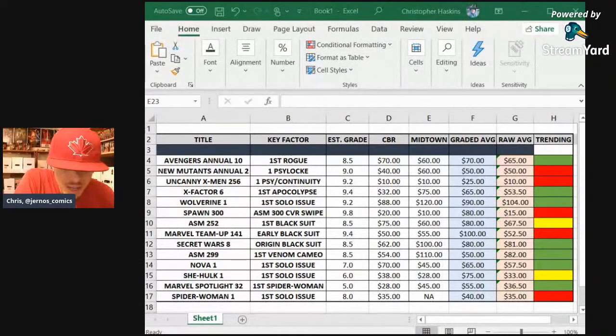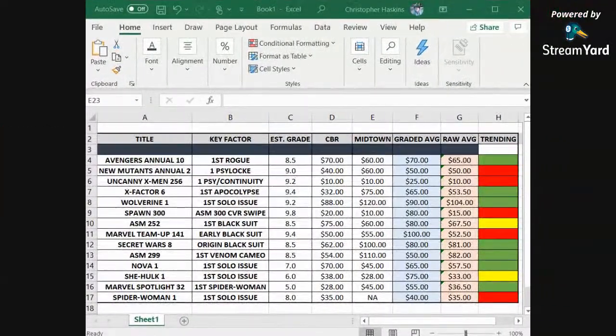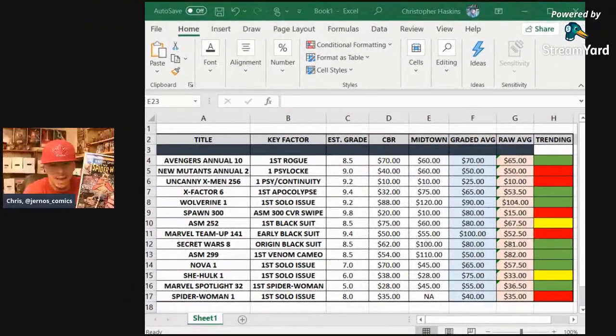So let's look at what I got for this book. Marvel Spotlight 32. I got a 5.0 coming in at 28 from CBR, 45 from Midtown, and a $55 average graded at a 5.0. And I think for this book, a 4.5 would be my threshold, but this is another one where it's like, man, that 5.0 really makes it sweet. That would really make it sweet, right, solid center mark.